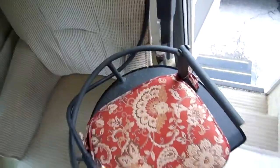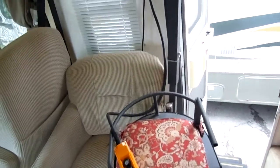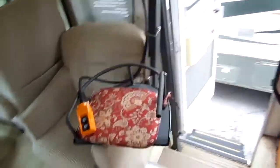First of all, you're going to notice a handicap lift, and all this works perfectly. You just take a seat, and you've got a remote right here. You can lower yourself in and out of the RV very easily. So that's a big plus. Like I said, I don't have to tell you how much these things cost. I mean, there's several $1,000s to have one of these installed in a motorhome.